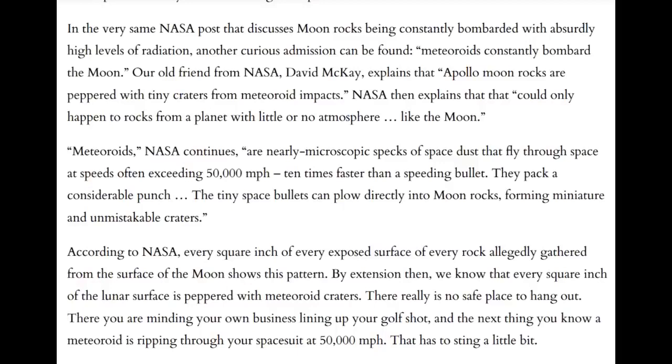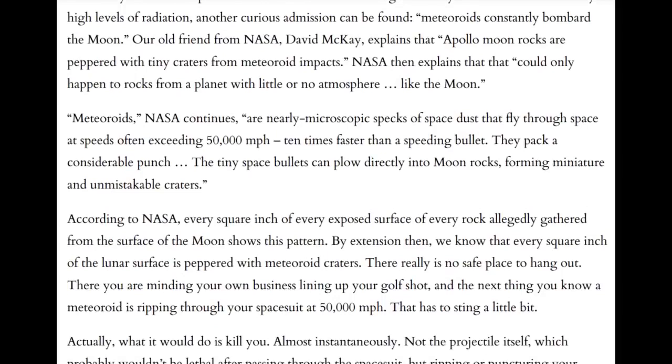The tiny space bullets can plow directly into moon rocks, forming miniature and unmistakable craters. According to NASA, every square inch of every exposed surface of every rock allegedly gathered from the surface of the moon shows this pattern. By extension, then, we know that every square inch of the lunar surface is peppered with meteoroid craters. It really is no safe place to hang out. There you are minding your own business, lining up your golf shot, and the next thing you know, a meteoroid is ripping through your spacesuit at 50,000 miles per hour. That has to sting a little bit.